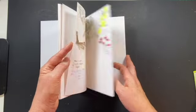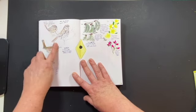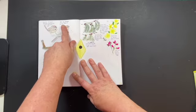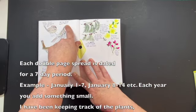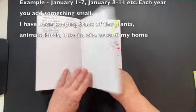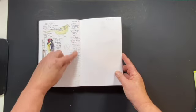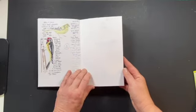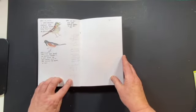So I'm going to go to the last couple of weeks. In 2022, the first song sparrow of spring I saw on the 14th. In 2023, I saw the first song sparrow April 9th. Different plants are in bloom, different things are happening. This is in one day, the different birds that I saw, and I had a tick on me, so that was not a happy day. More birds. I've written them down here.